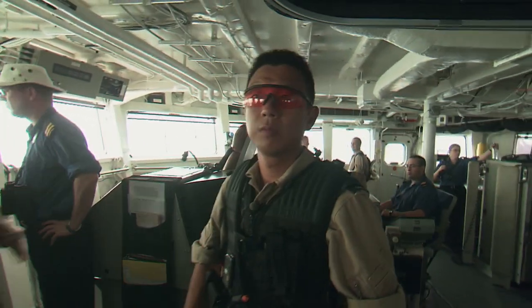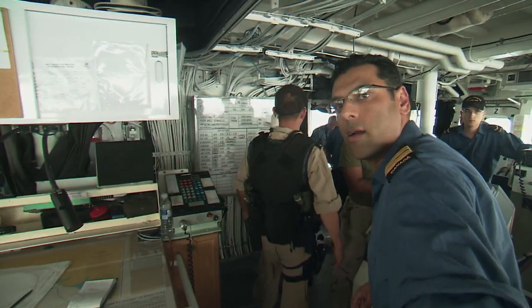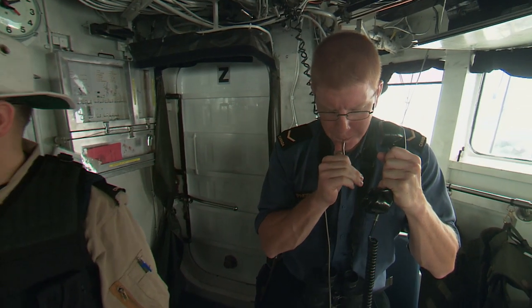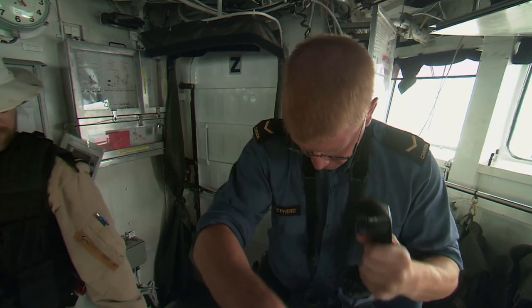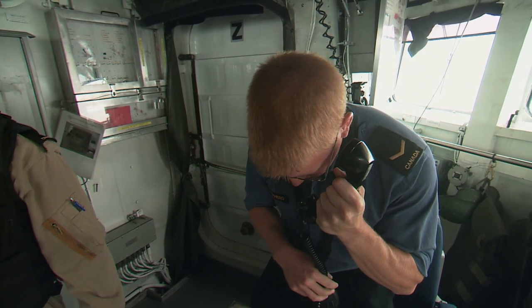Small boat inspection team, this is from close up. Starboard watch the boarding stations, starboard watch the boarding stations. Small boat inspection team, close up.